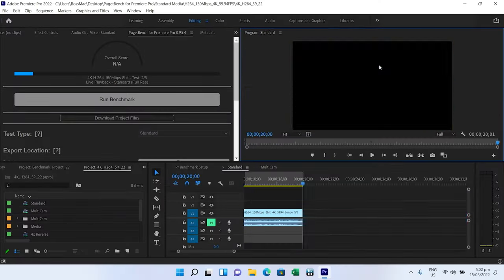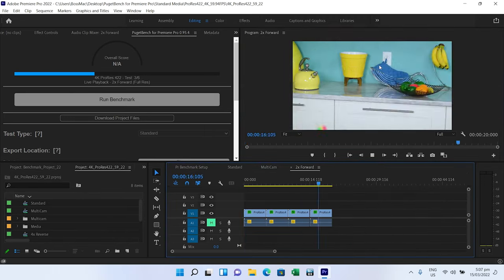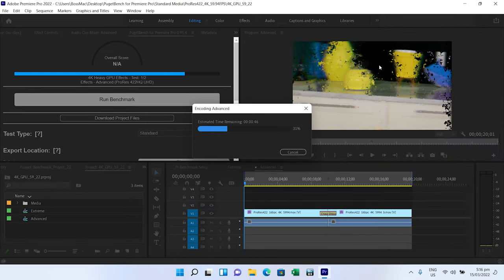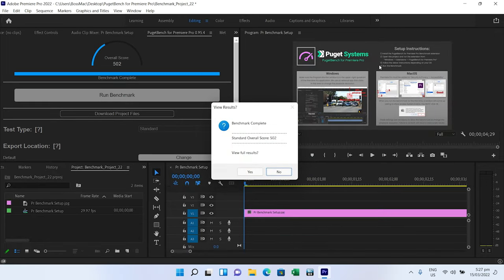Then we move on to video editing with Premiere Pro. Our score in Puget Bench for Premiere Pro, which tests H.264 and RED 4K footage to test out multicam and applying effects amongst other things, we get a score of 496 on average. Now this score is calibrated against a very powerful Ryzen 9 5900X desktop workstation, and our score is roughly around 50% of that. For further comparison, our Ryzen 9 5900X laptop scored only 693 on this test.